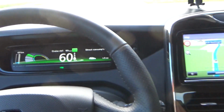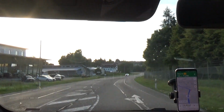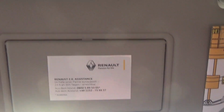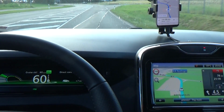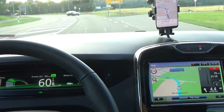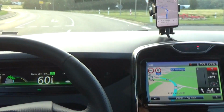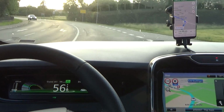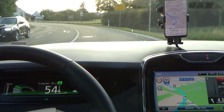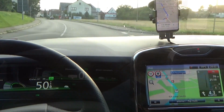So if this will happen, I will try to call the Renault Assistance Service. It's here on the sunshield. And I hope I don't need to call them, but if ever I will call them, they will pick me up and bring me to the next charging station. Let's see if it works or if I really need that assistance service.